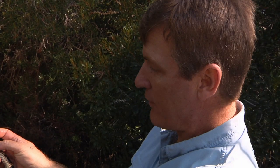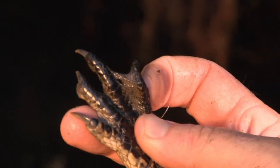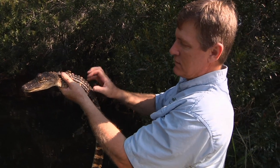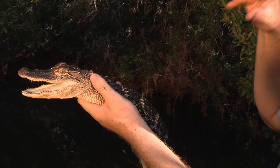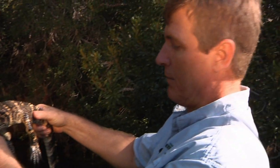And if you look at this back foot, look at the webbing on this thing. I mean, this is an aquatic animal, so it has webbed feet. He's streamlined like a torpedo. He has these things on the back, these bony plates called osteoderms that protect him. And these are not only very protective to the alligator, but they also help to take sunlight and transfer it to the rest of the animal to help warm it up, to help it to thermoregulate.